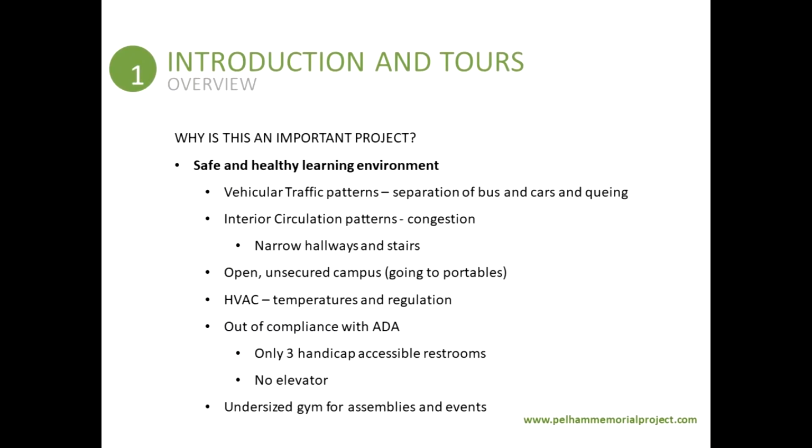Out of compliance with ADA, the Americans with Disabilities Act, we have to be in compliance. Whenever there's any type of upgrade to a building, we have to bring things up to date. We only have 3 handicapped accessible restrooms, which does not meet the minimal standards. We really need to make them all handicapped accessible. We want to make sure that the doors are properly aligned for students in wheelchairs. We want to make sure we have elevators as well so that students can get to where they need to get to. We need to get this building up to code with ADA.